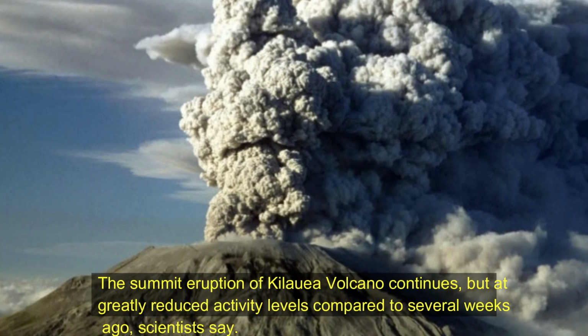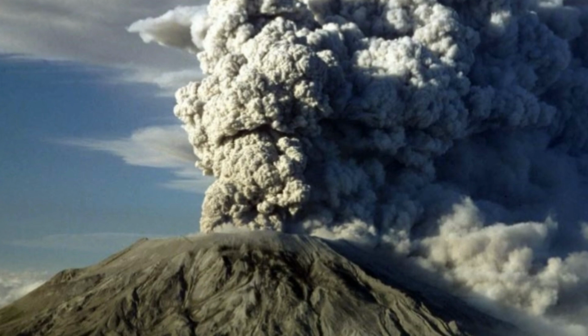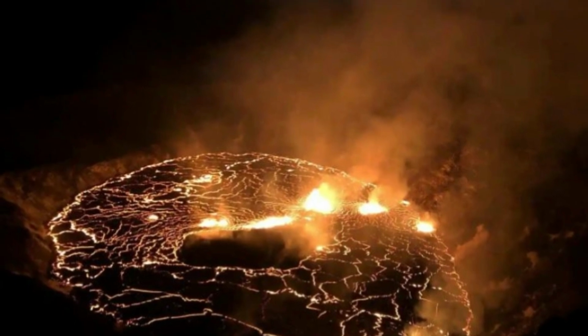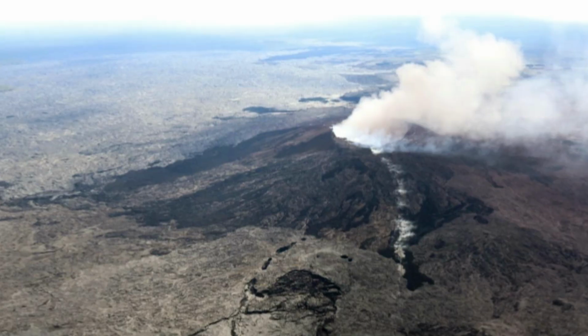The summit eruption of Kilauea Volcano continues, but at greatly reduced activity levels compared to several weeks ago, scientists say. All eruptive activity within Halema'uma'u crater has been confined to the crater, and no significant changes have been observed along the Kilauea rift zones. The Current Volcano Alert Level.